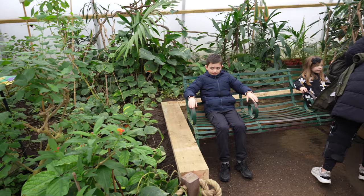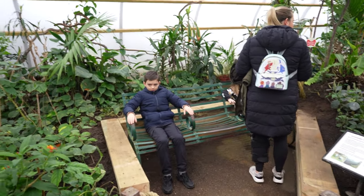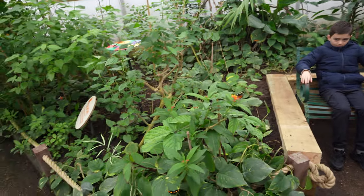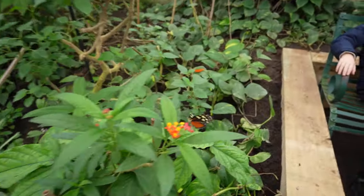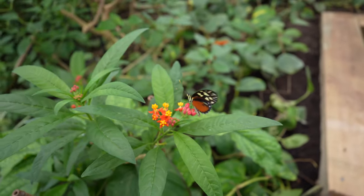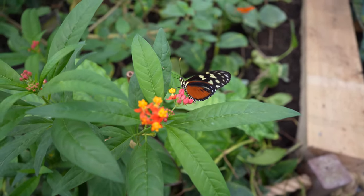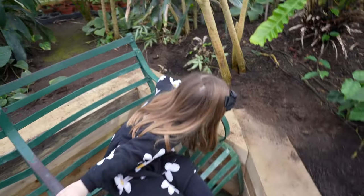The Finn has sat on the bench and so has Prim, hoping that a butterfly lands on them. If you stay really still, you have a chance that one will land on you, and they are everywhere, and they are beautiful. I mean, look at this. Drinking the nectar from the plant. And then for context, you can see Prim is here for size.